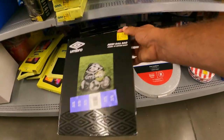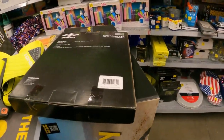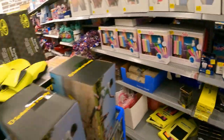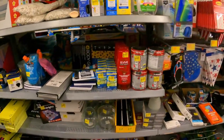What's this? Ombre mesh bag, $6.88 down from 10. Tag's a little old. Still $6.88. No problem. We're proud of you, Walmart. Look what you did for us tonight. We're proud of you. We're really proud of you. You still need to step up your game with the clearance, though. All right, folks, that's going to do it for this episode. I'm pretty proud of Walmart.